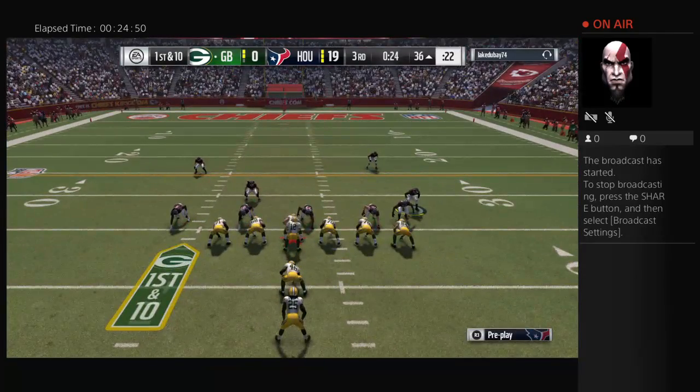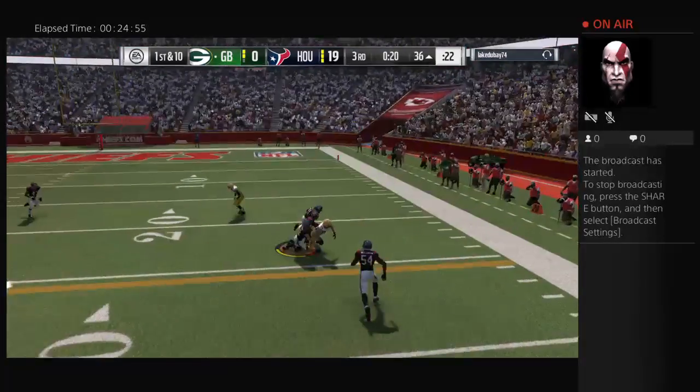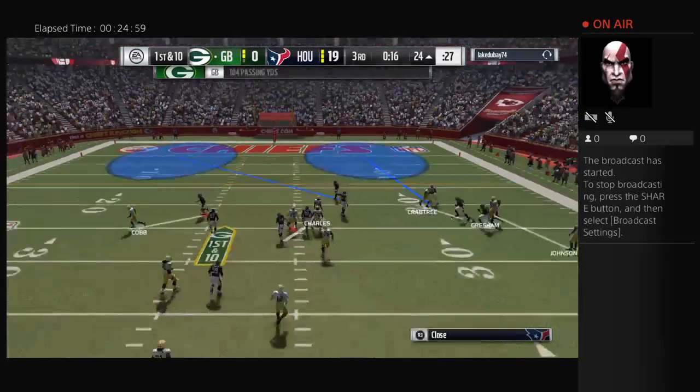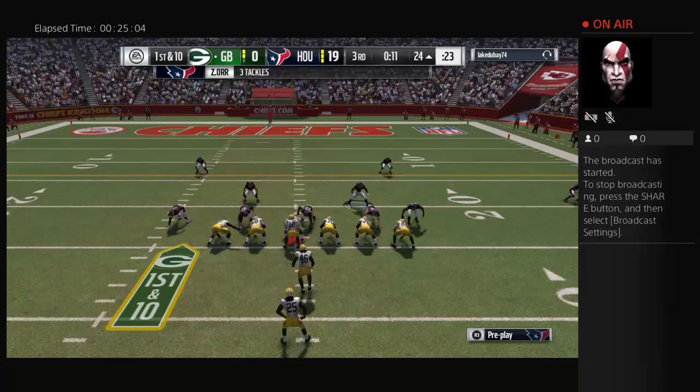They come out here in the eye. On first down, Rodgers. Caught right side, Gresham. 12 yards on the pickup, and that leads to a Green Bay first. Looking to speed things up here, going with some tempo.